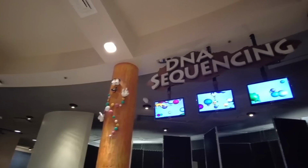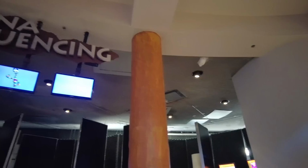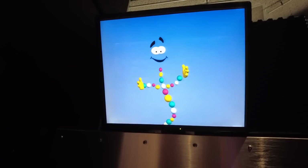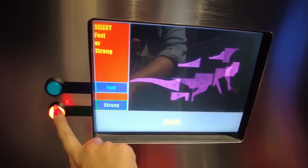Let's check out the DNA sequencing now, where you can splice your DNA with a dinosaur to see what kind of dinosaur you'd be. It's definitely not terrifying. All right, let's make a dinosaur. A mollysaur. Stand by. Okay, thank you. Welcome to Mr. DNA. Hi, Mr. DNA. I'm a big fan of your work. I'm definitely a carnivore. Strong. I'm large.